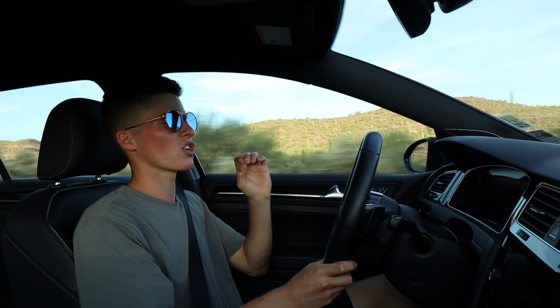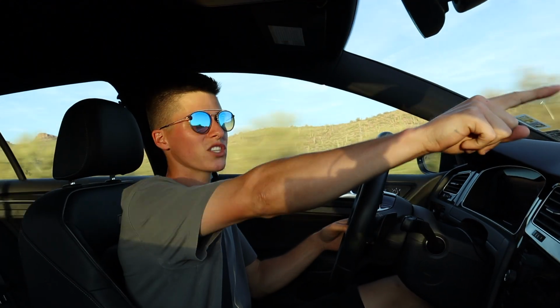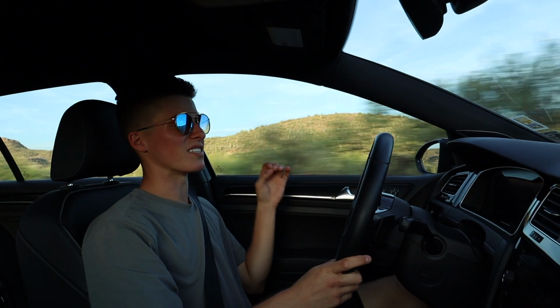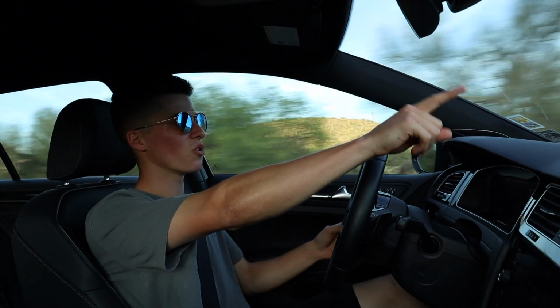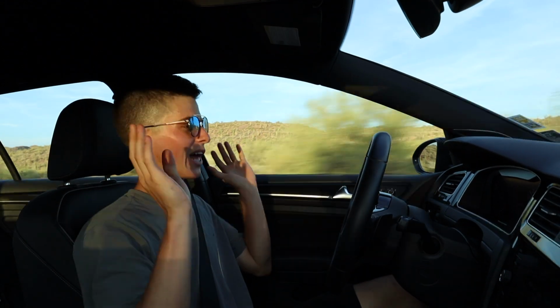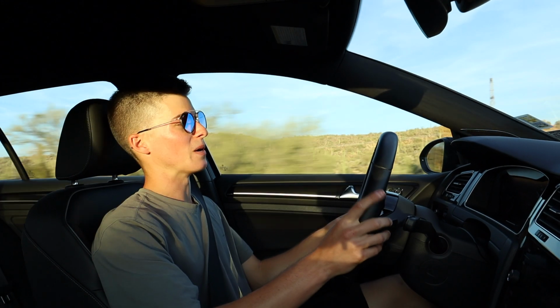I think it's called a sound actor, which is pumping sound through the windscreen, which I didn't know. I think in a previous video I said that it was coming through the speakers, but it's not. It's actually a vibration through the windscreen. I found that insane. Only Volkswagen would do that, right? Who knows if it's going to be in the Taycan.